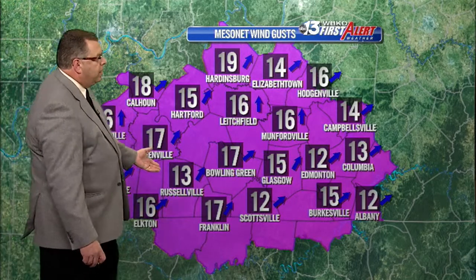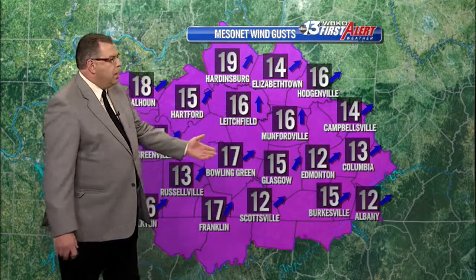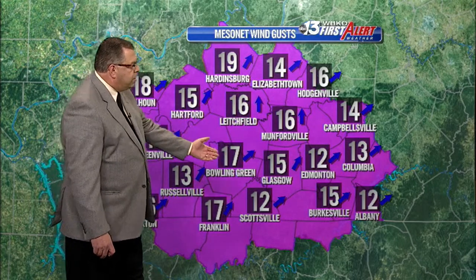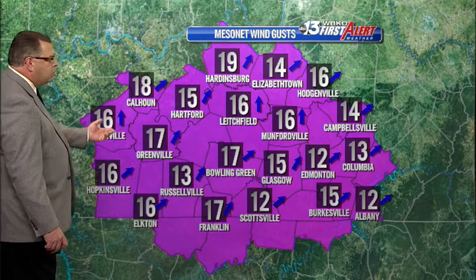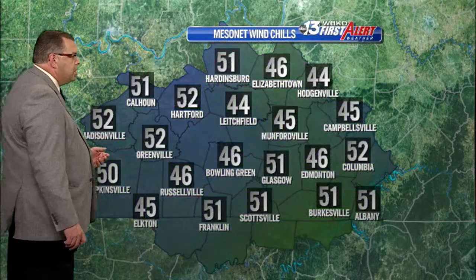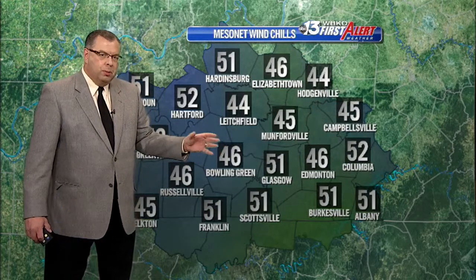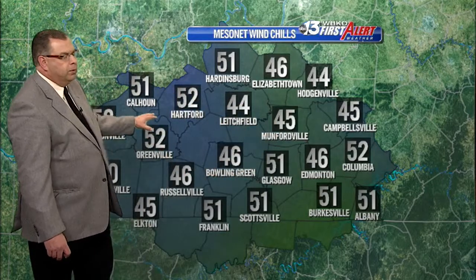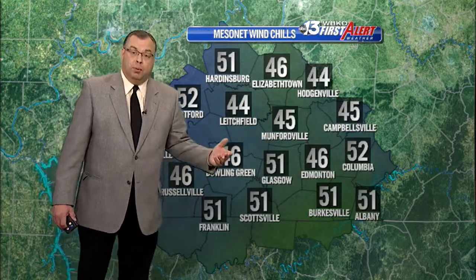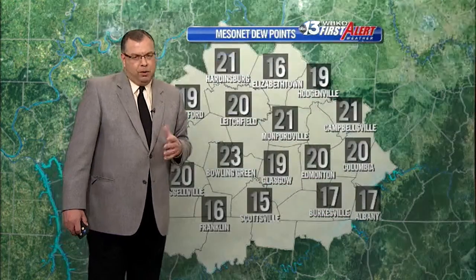Some of the wind gusts out of the last 5 to 10 minutes. The winds south to southwest, 15, 17 miles per hour. There's a 19 up there in Hardinsburg, close to 20 miles per hour in a couple of cases. There is a little bit of a wind chill since the temperatures are still somewhat cool. It makes it feel like it's more in the 40s. So if you're going out for lunch, just know there's enough of a breeze out there that even though the temperature is at 50, it may feel a few degrees cooler.